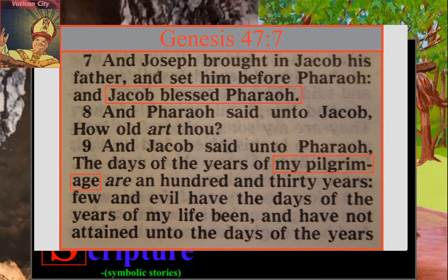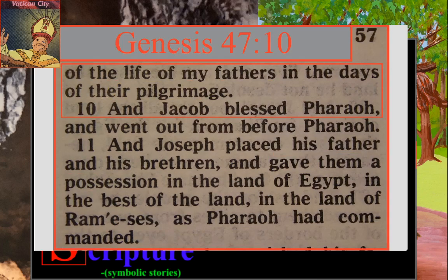And Pharaoh said unto Jacob, how old art thou? And Jacob said unto Pharaoh, the days of the years of my pilgrimage are 130 years. Few and evil have the days of the years of my life been, and have not attained unto the years of the life of my fathers, and the days of their pilgrimage. And Jacob blessed Pharaoh and went out from before Pharaoh.